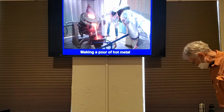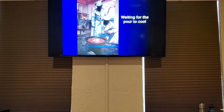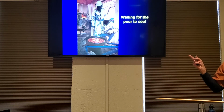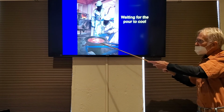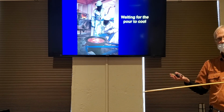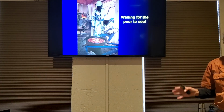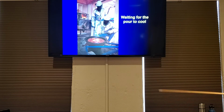So after you make a pour into the witch's hat, you wait again, because it takes hours for that thing to cool off. We used to joke that if anyone wanted to steal anything, we'd give them free rein. All you had to do was come in at this point and pick up the witch's hat with your bare hands, and you would have it. For some reason, nobody ever took us up on that. I don't understand it.